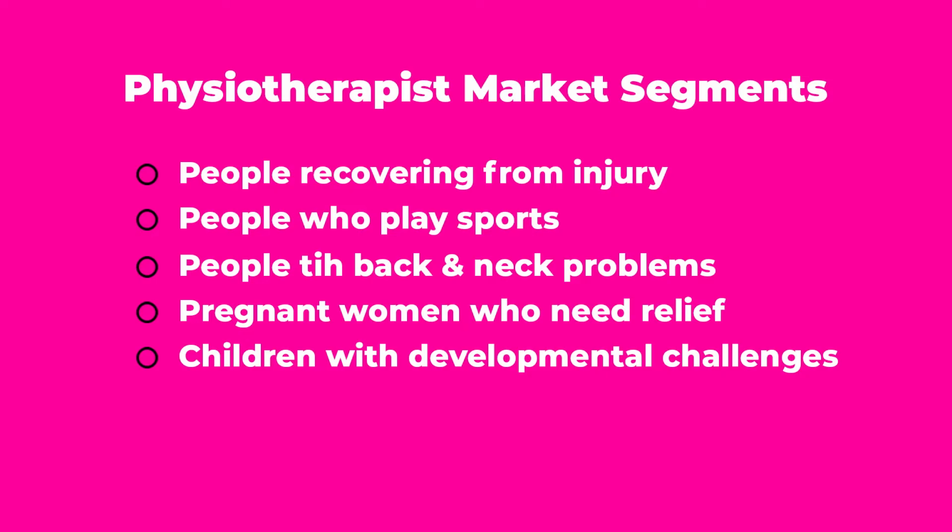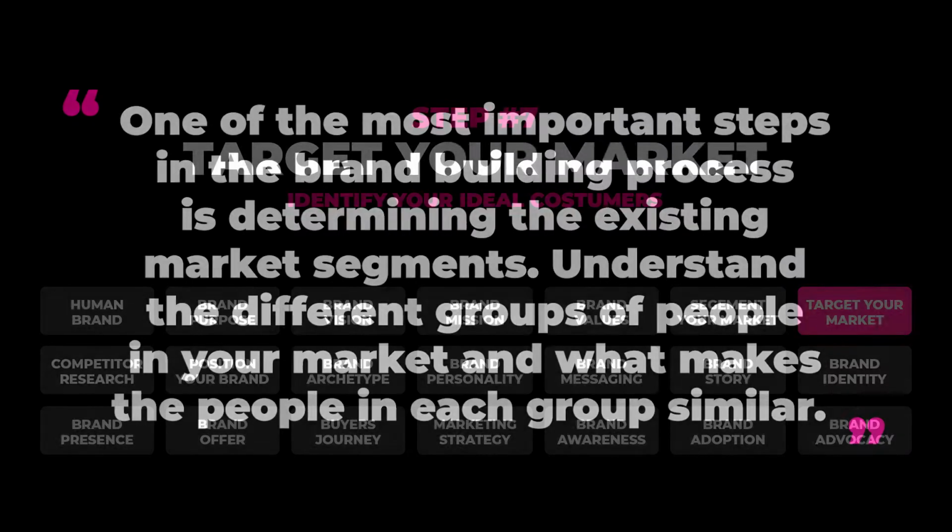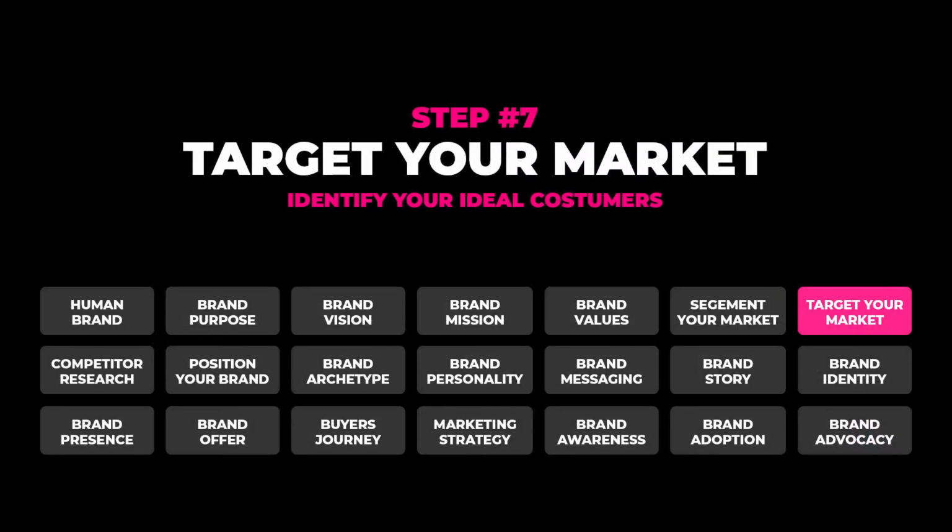Now, each one of these groups is a segment in the market which the physiotherapist needs to understand before defining who they actually want to help. And the same is true for any other business in any other market. One of the most important steps in the brand building process is determining the existing market segments. Understand the different groups of people in your market and what makes the people in that group similar to each other.